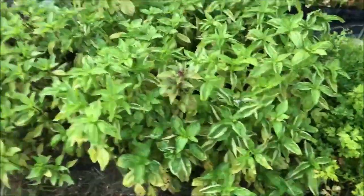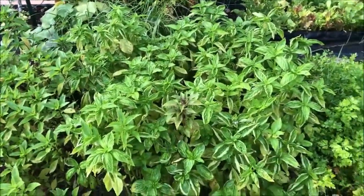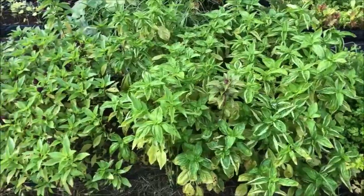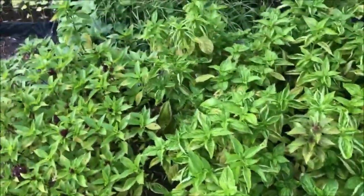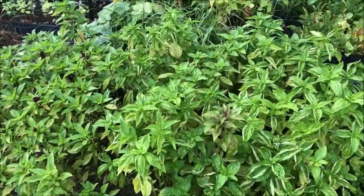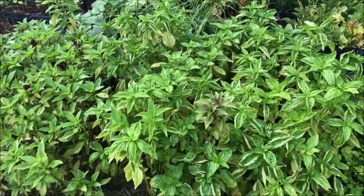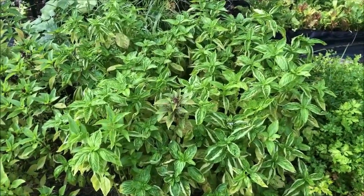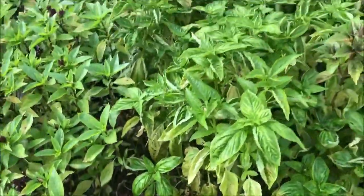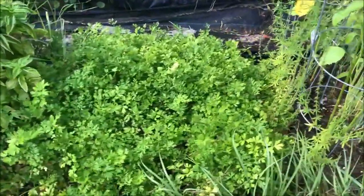See the yellow? See, I wasn't completely organic before. I should just say that. And I had lush basil growth. Let's just say that they love the synthetic fertilizers, especially foliar feed kind of stuff. The blue crystals, right? But as soon as I switched over to an organic system, man, they really are protesting. So I don't know if the soil isn't ready yet, or it's just so new. I don't know what the deal is.